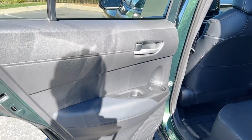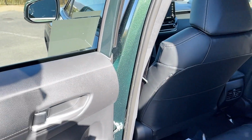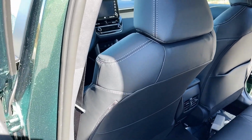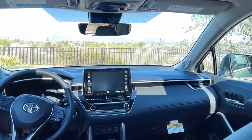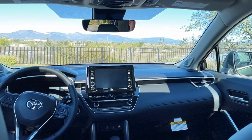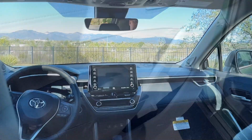Let's go ahead and take a look at this rear seat. That seat already was back for me. I am 6'2", 240 pounds. Let's see how I fit behind me. So a little bit tight, but I actually do fit here. I could get in here and sit like this, not very comfortably. I would want to ask the driver to move that seat up a little bit, but really what you can see here is a 6-foot adult could sit behind another 6-foot adult.